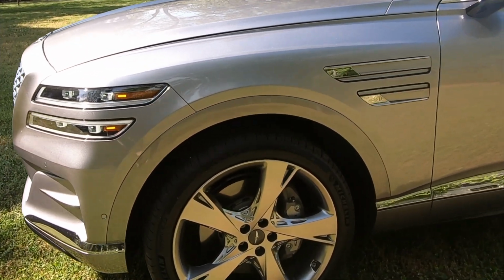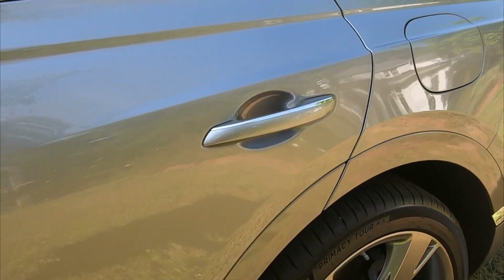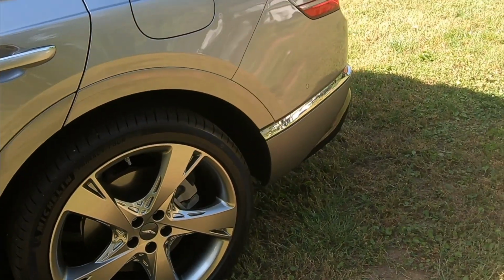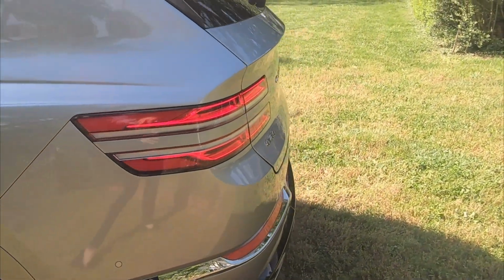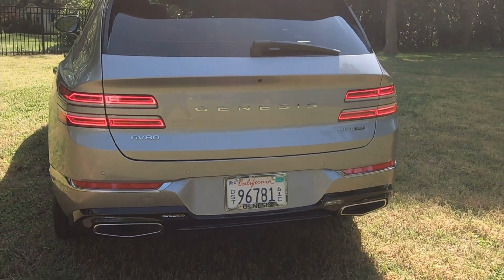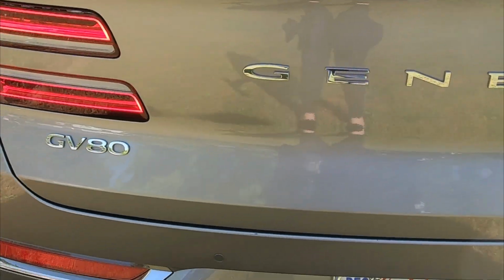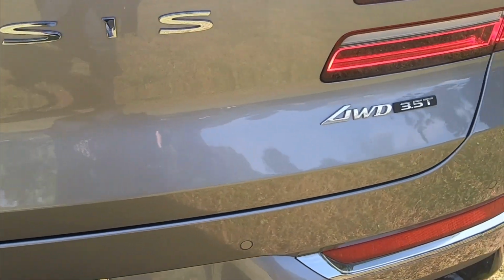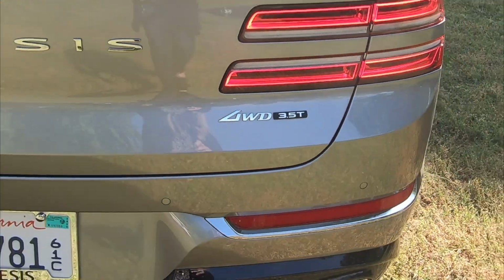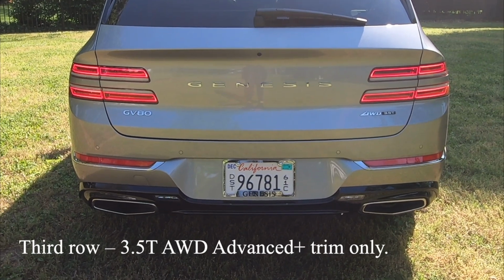That sort of linear look continues here with these side air vents, and even the door handles, which are topped with a little touch of chrome here. The front lights are repeated here on the rear, so you see these rear tail lights that also wrap around the side of the car. On the back here you have the Genesis badge, and then GV80, and then over here on the side we learned that this is an all-wheel drive 3.5 liter turbo. It has 375 horsepower, so quite a lot of power for a 2-row or 3-row SUV.